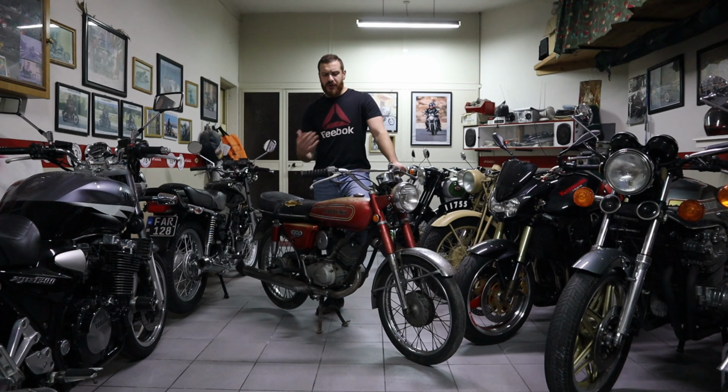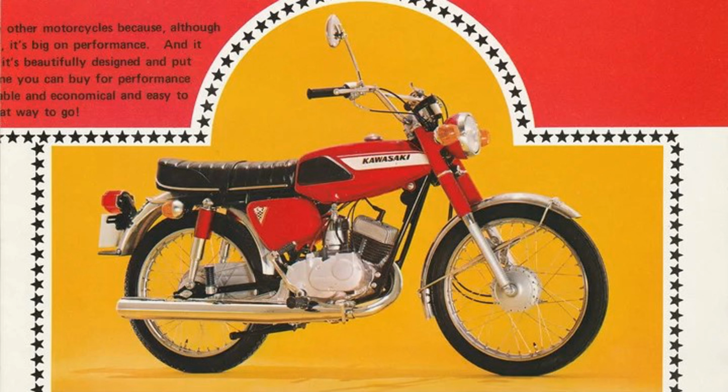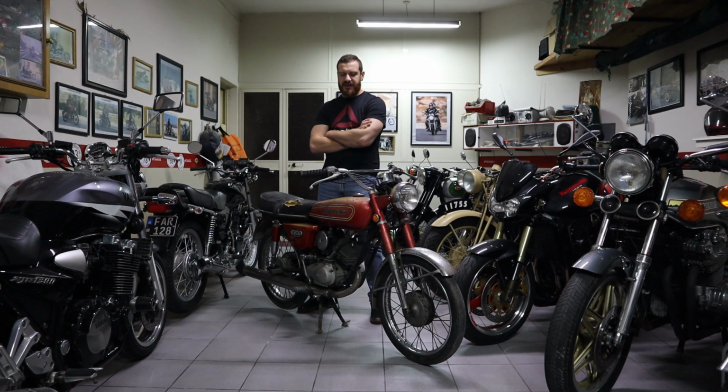Kawasaki also produced other good and really nice looking models from the late 1960s and early 1970s. There were the Kawasaki GA5, and there was also the G3 SS, which I can remember. I have never seen those models in Malta, to be honest, but they are quite searched for by enthusiasts.